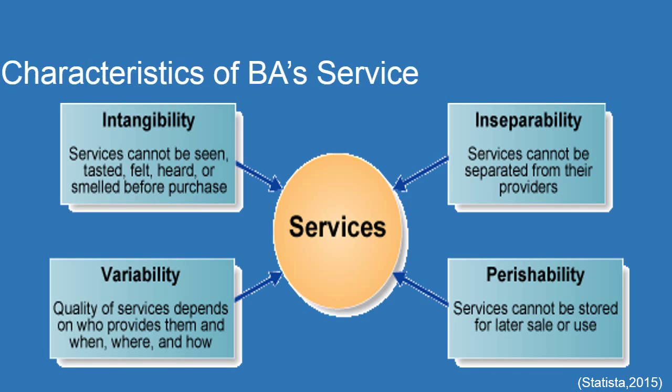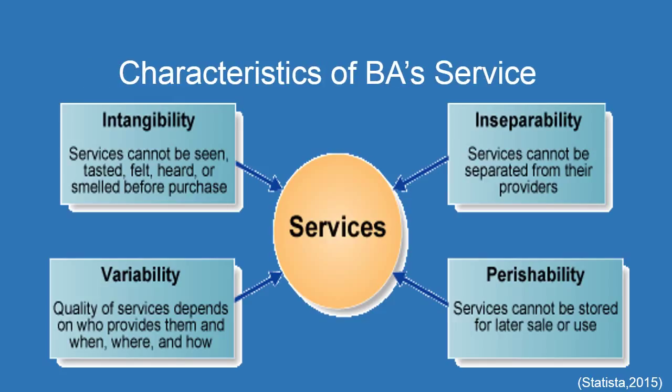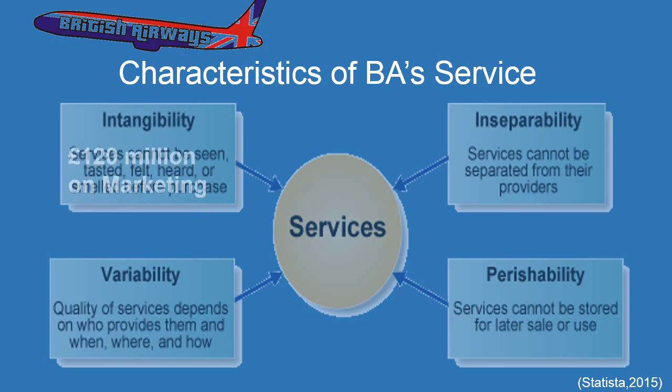Intangibility refers to whether the service can be experienced before purchase. This means BA relies heavily on customer relations, loyalty, and its reputation to increase sales. BA spends 120 million on marketing to try and overcome the intangible nature of the service provided. Despite their advertising, about 45% of decisions made by customers are based on reputation, reviews, and customer experience.